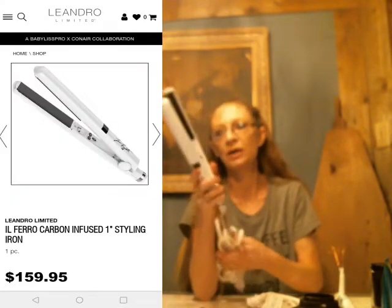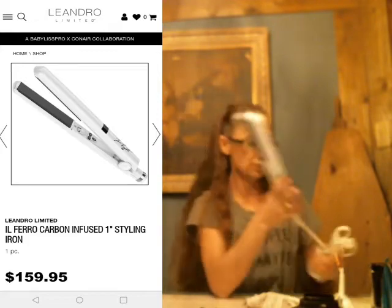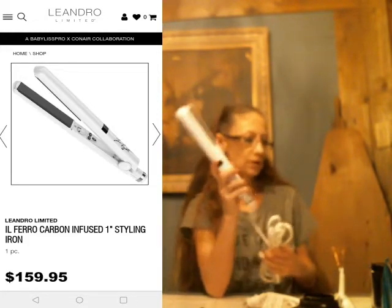And I will have this other one fixed up too, so that will be available also. Again, these are normally $159.95, but just shoot me an offer if you'd like. And remember that you'll have to pay the shipping.